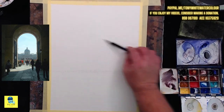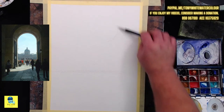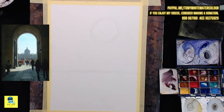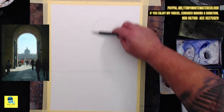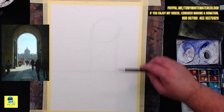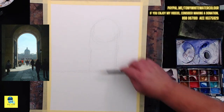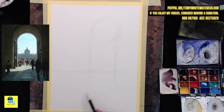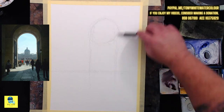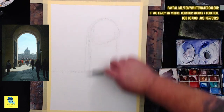Arches, best way to do them is to do a circle. Circle about there, and get a couple of straight lines going. Realize that looks a bit funny. No, I apologize, but that's just the juvenile sense of humor that I have. Okay, a little bit wider.